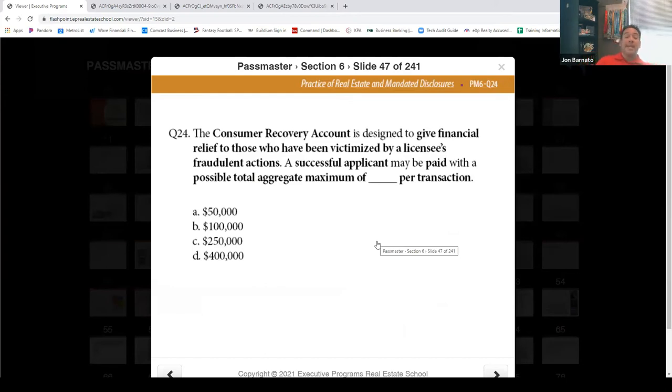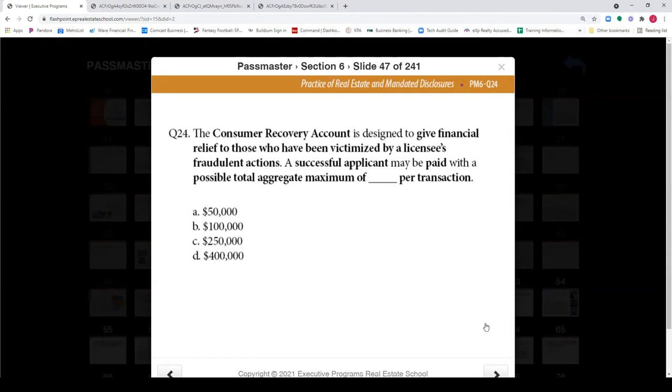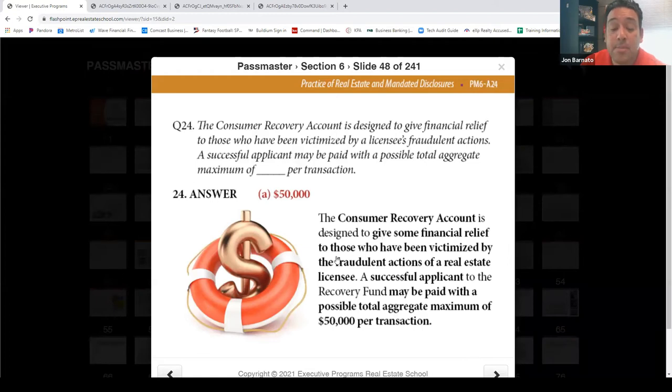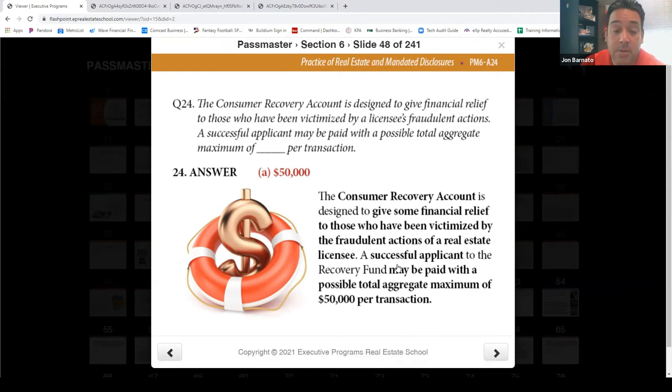The Consumer Recovery Account is designed to give financial relief to those who have been victimized by a licensee's fraudulent actions. A successful applicant may be paid with a possible total aggregate maximum of blank per transaction. Correct, A. So there's a 50,000 per transaction maximum, but an aggregate total of 250,000. So if they were defrauded on five different transactions, you can look at 250,000.